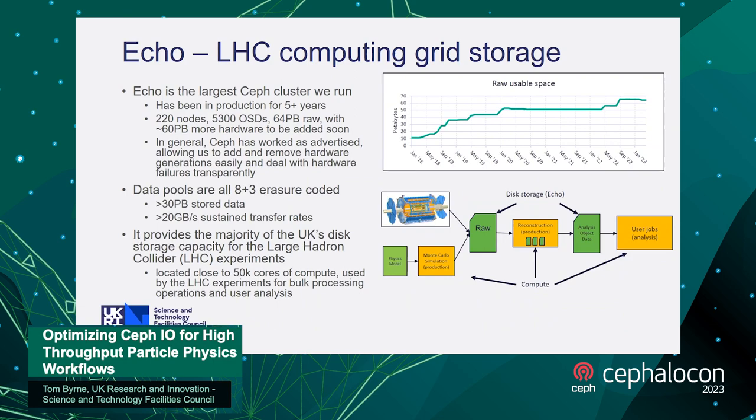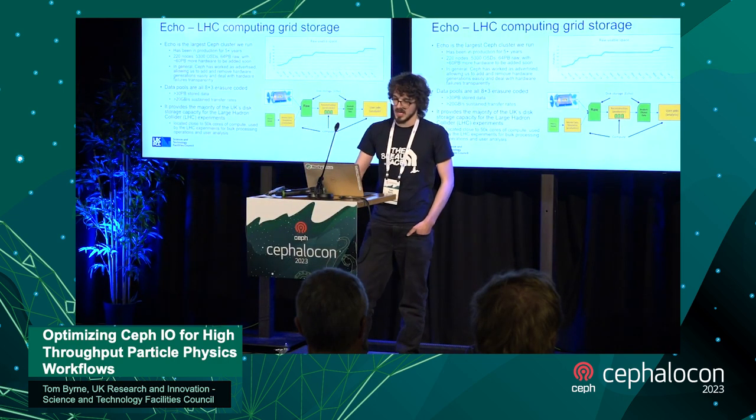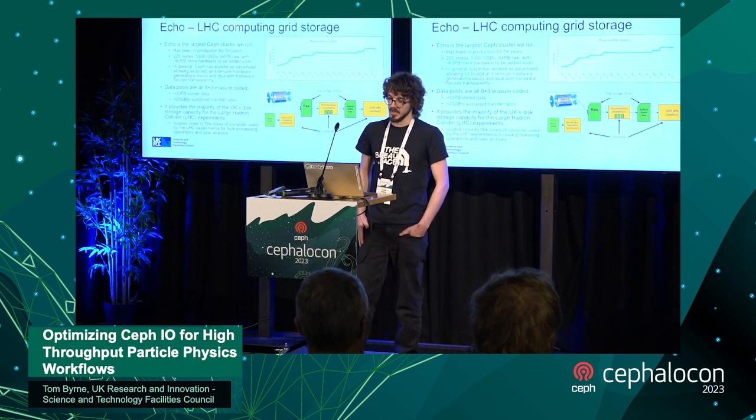I've put that bullet point there because I don't really talk about this through the talk, and I don't want it to sound like I'm annoyed with it. In general, Ceph has worked really well. We've been running this cluster in production for years. It's done everything as advertised. We've been able to add generations to it, decommission old generations, deal with hardware failures. It's Ceph. It actually works well for this sort of thing.